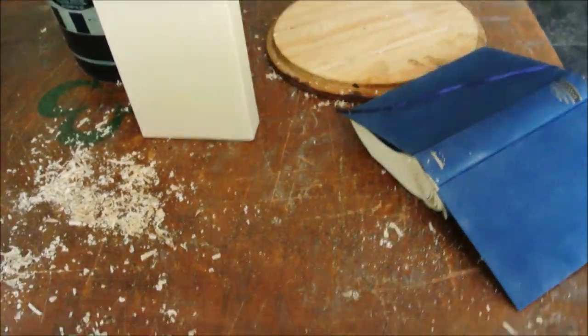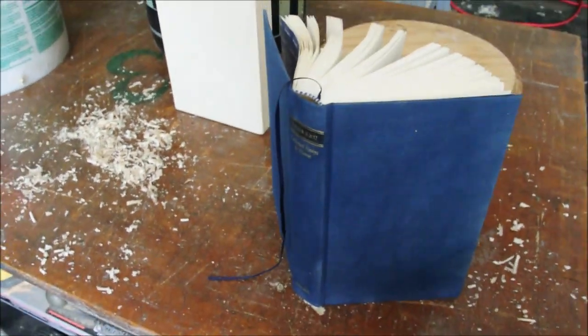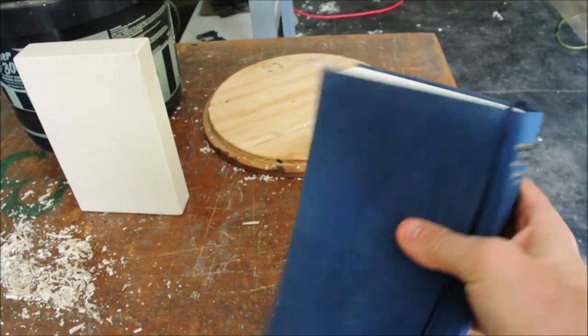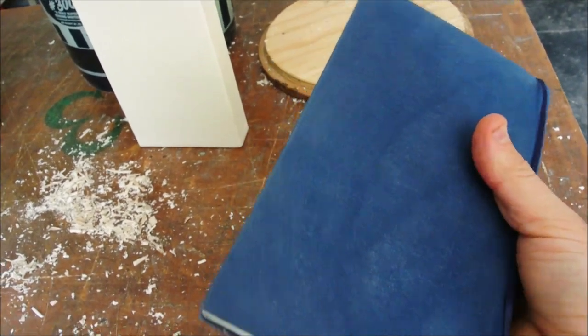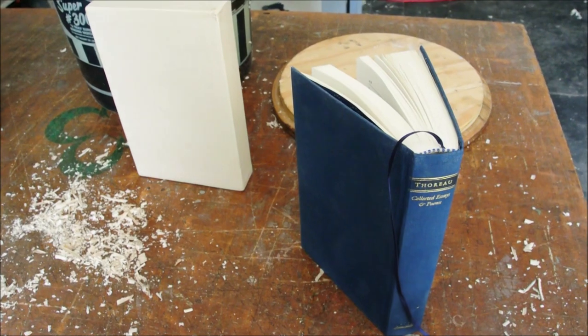Oh, it still smells. And also the book, just from going through all this process, it's paying the price in condition, because other than the mildew that was all over the thing, it was in pristine condition.